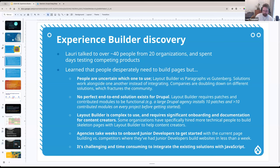The challenge that many of these organizations were talking about was that Layout Builder is really complex for them to use, both from the perspective of content creation, but also from the perspective of trying to get a new developer working on defining components or blocks within the page builder, whether that was Layout Builder or paragraphs.